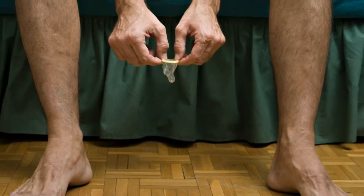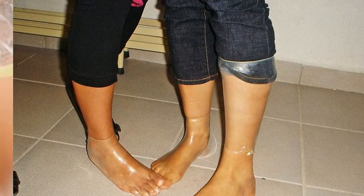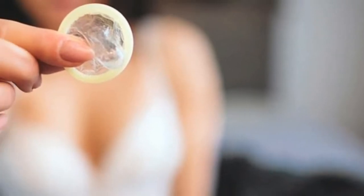Cold compress. You have accidentally hit yourself and need to apply a cold? Fill the condom with cold water, tie it and place it in the freezer. This will be at your fingertips when you need a cold compress.